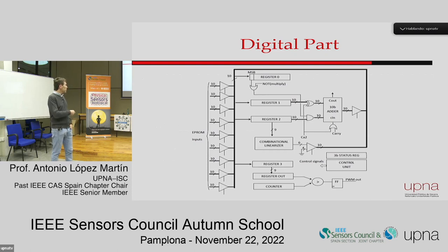This is the architecture of the digital part, that is very simple. We have a bus of 10 bits, and we just have a few registers, an adder and a subtractor. And we don't need many more things than this. Also a combinational linearizer, and a very simple control unit. And that's all. We don't need complex microcontrollers and so on, because we are using all the time the same sequence of operations. For instance, if you need to multiply, you can do the multiplication by successive additions and shifting in a shift register, and we are using that.